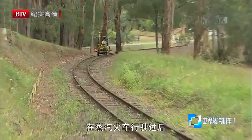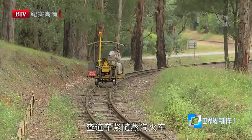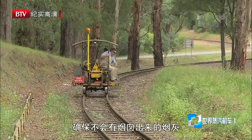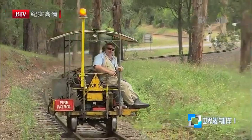After the locomotive has passed, a trolley appears. This trolley follows the locomotive to ensure that soot or any flammable material from the chimney does not cause a forest fire.